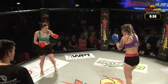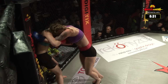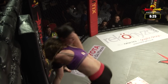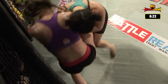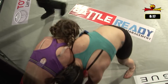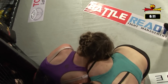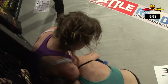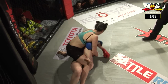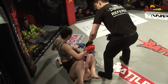Referee restarts them. Tina kicks. Looking to close the distance, but eats a punch on the way in. And a knee. Marilyn turning onto the cage. Both girls now looking for the takedown. Looked like Marilyn was going for an arm drag of some sort there. Oh, she gets a takedown. Good work. So she's finishing the round on top now. Last few seconds. And that's the end of the round.